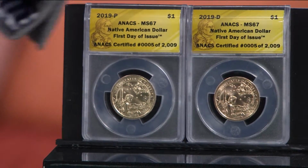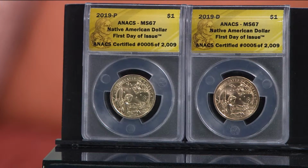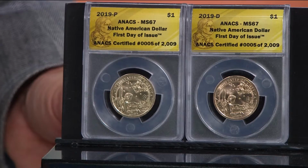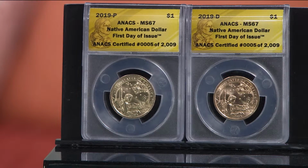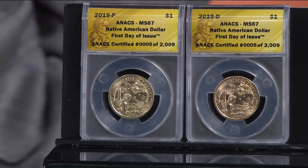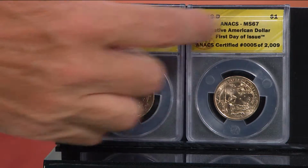Mike, can you describe a first day of issue too, and the relative importance of that if people are new to coin collecting? As we collect coins, one of the things that people want is the early coins. The way we designate that is first day of issue. These coins were ordered and purchased on the very first day they were issued. That designation means they have to have been purchased on the first day they were made available to the general public. So what that does is it limits the quantity, and I think it adds to the quality of the coin, but that's also represented by the grade here.